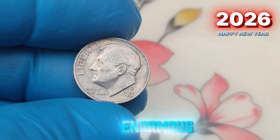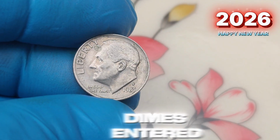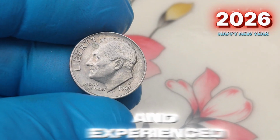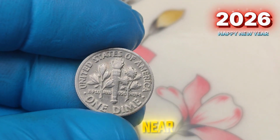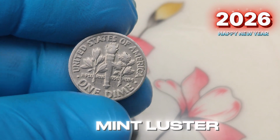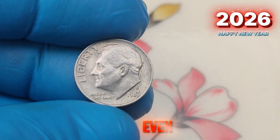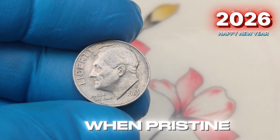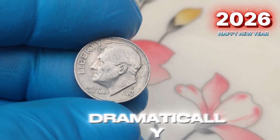Condition plays an enormous role in determining value. Millions of 1983 P dimes entered circulation and experienced wear from daily use. Coins that remain in uncirculated or near perfect condition are far rarer. A coin with full mint luster, sharp details, and minimal contact marks can command a premium even without errors. When pristine condition is combined with a major minting error, the value can rise dramatically.